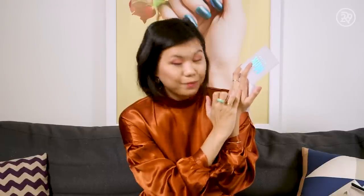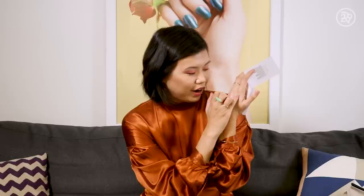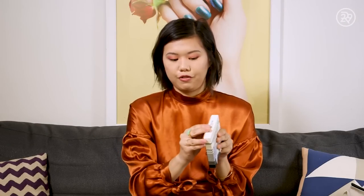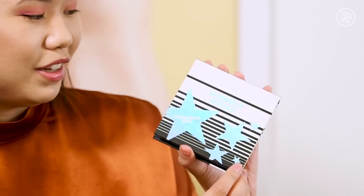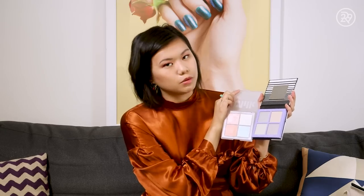And I'll be completely honest when I say that I've actually never been ballsy enough to wear a highlighter that's like blue or green or purple, so it might be the day. So this quad from Lottie London, this is the Shimmer Squad Holographic Haul. Not the same kind of vibe, but let's swatch them and we'll see.